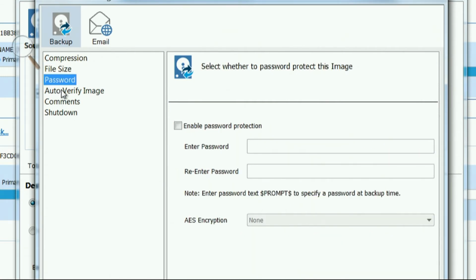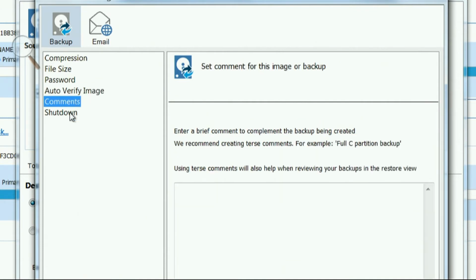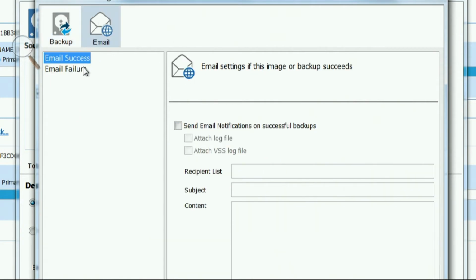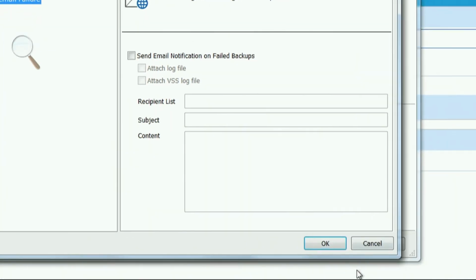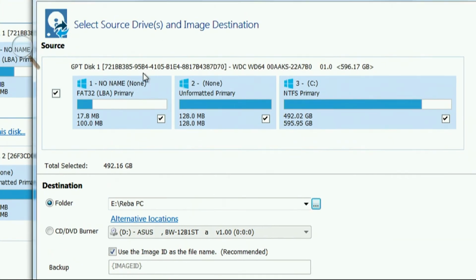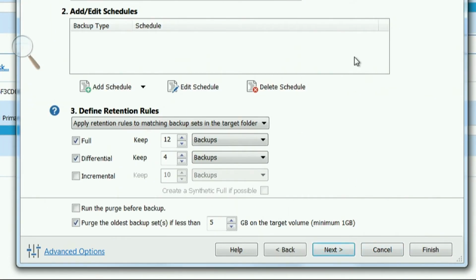Password, not messing with that. Auto verify. We could do that. It'll take longer. Comments, if I want to put some comments in here. Shutdown, I'm not going to enable shutdown. Email, email success, email failure. I don't need it to do either one of those, any of that stuff. So all the advanced options I don't need. I'm just going to go from what we have here, which is the GPT disk, which is the C drive. We're going to take all this stuff and we're just going to make an image of it. So we're going to click on Next.